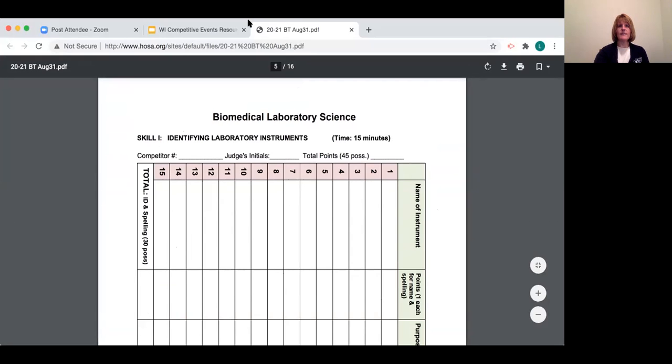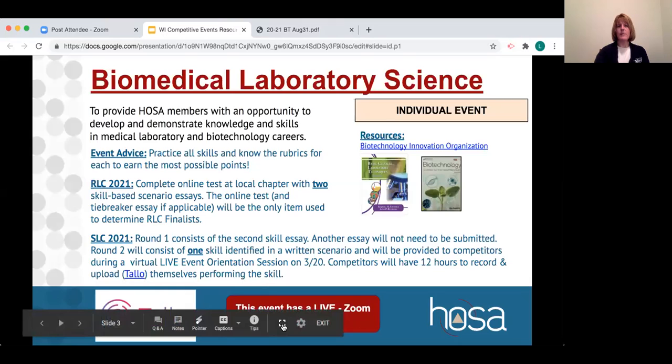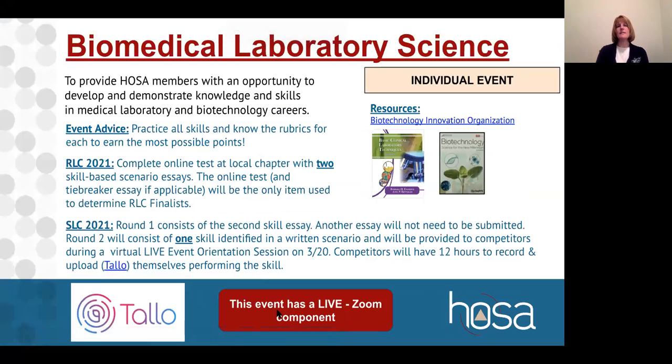Now, with that, let's go into more detail about the biomedical laboratory science event. This is an individual event, and it's to provide HOSA members with an opportunity to develop and demonstrate knowledge and skills in medical laboratory and biotechnology careers. And as we've seen through COVID, there's a real need for individuals in these professions.